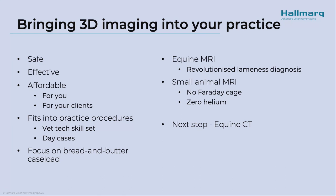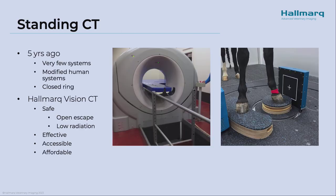And our next step, about 5 years ago now, was to do the same for equine CT as we did for equine MRI. So 5 years ago, CT systems looked a little bit like that picture in the middle there. They were converted, modified human systems, donut-shaped systems. They may have been modified with an elevating GA table. They may be modified with some kind of a lift arrangement.